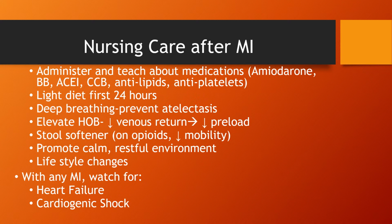The next is nursing care after MI. We're going to administer and teach about medications. So you'll need to know what all of these are and examples of them. So amiodarone, beta blockers, ACE inhibitors, calcium channel blockers, anti-lipids, and antiplatelets. Their first diet is kind of light for the first 24 hours. We want them to do deep breathing to prevent atelectasis, and they're going to use IS.